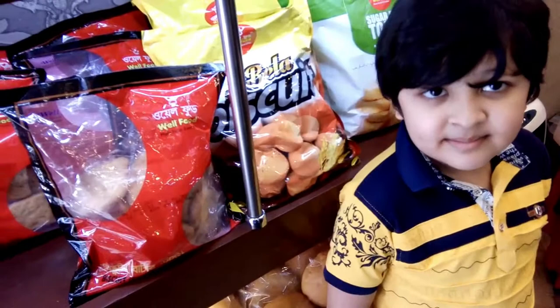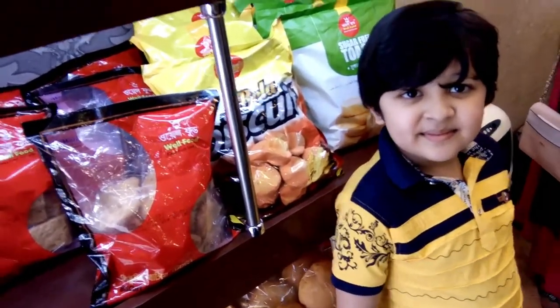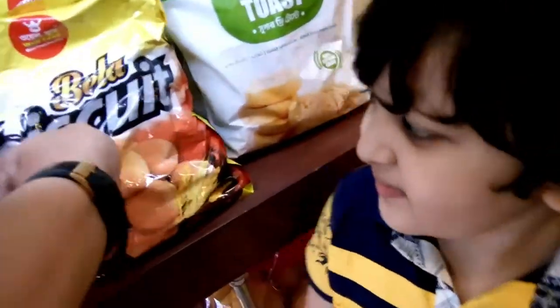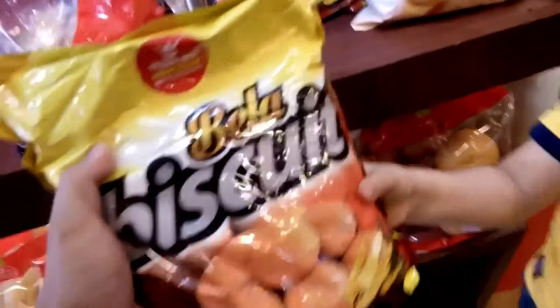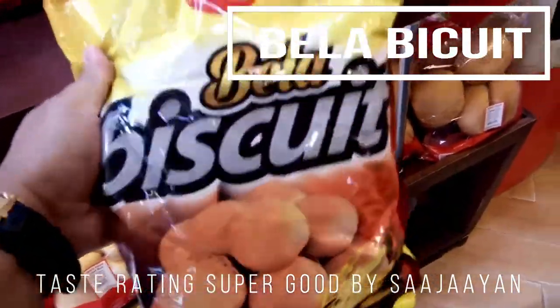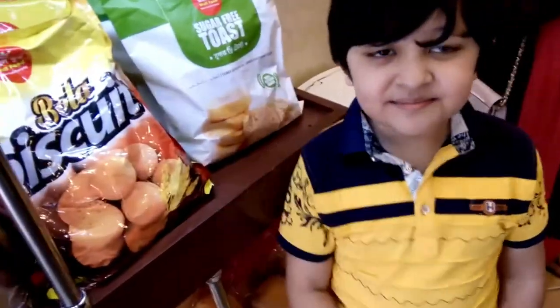Here in Well Food now. This is a very, very best place for eating sweets and bakery items. So Ayan is here. This is Bala biscuit. This is one of the famous Chittagong's Bala biscuits. We always ate it. You can see this is really nice. And it's my favorite. And this is your favorite.